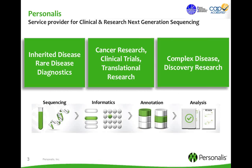Before I get into more details about the products, I just wanted to briefly introduce who we are as a company and the breadth of assays that we perform. Personalis is a service provider for clinical and research next-generation sequencing. We offer solutions for Mendelian disease diagnostics, cancer services for research and clinical trials, and we also offer assays for complex disease and discovery research. And these products are carefully designed with corresponding informatics solutions in-house that are unique to Personalis and provide the most comprehensive and accurate platform.